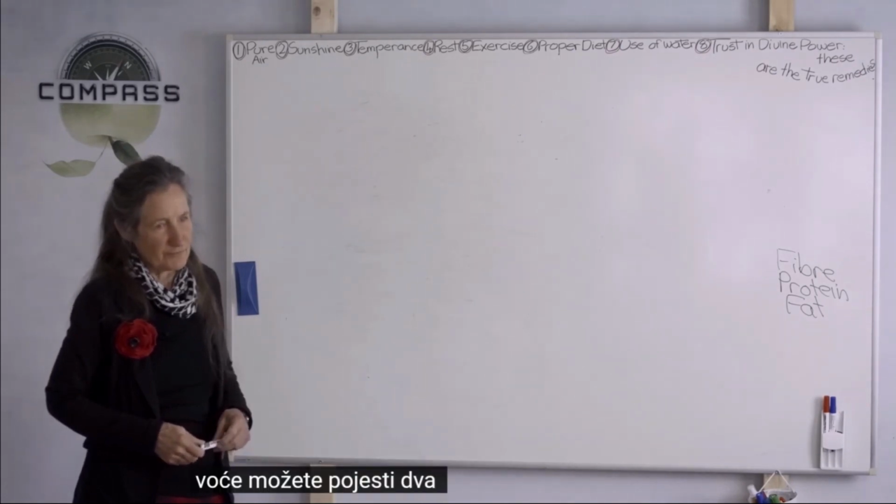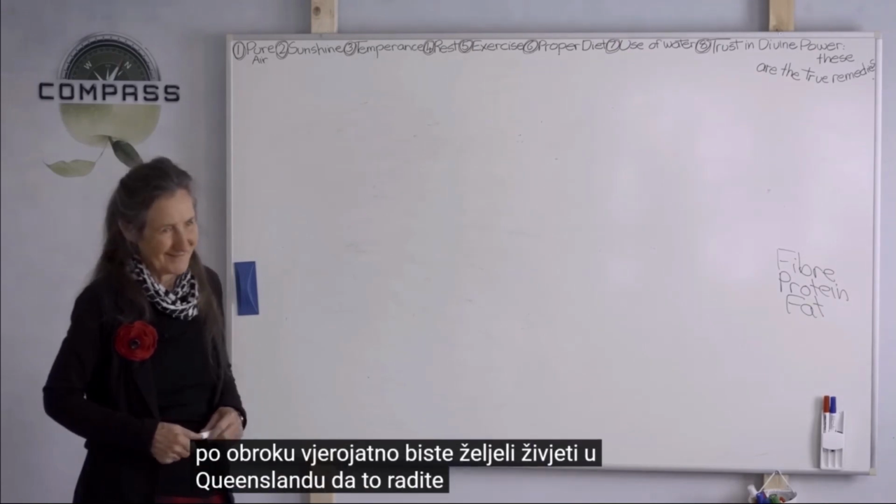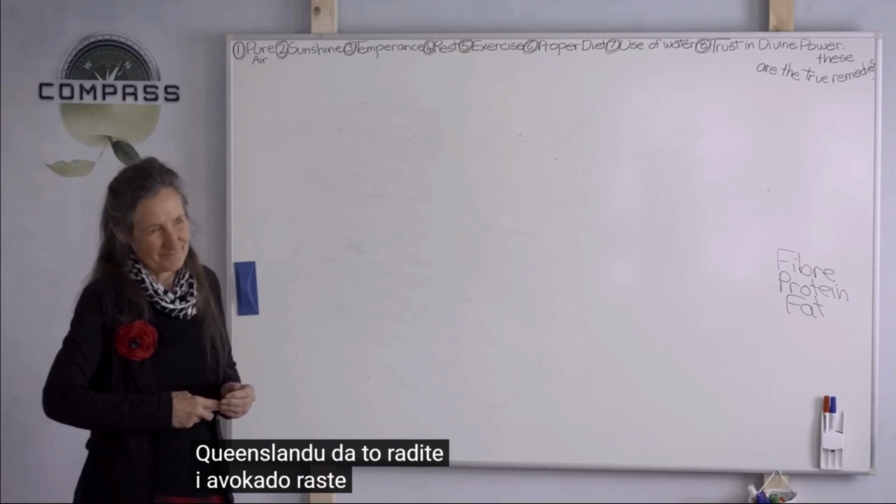It's a fruit. You could have 2 avocados per meal. You'd probably want to live in Queensland to do that, where the avocados grow.